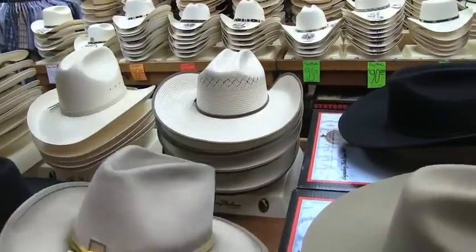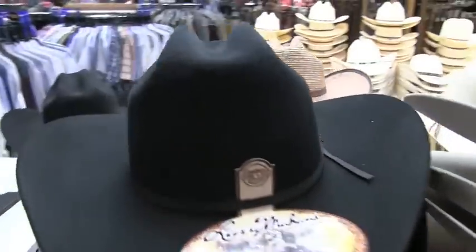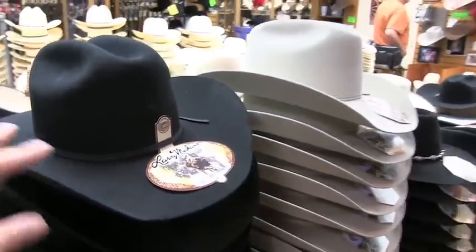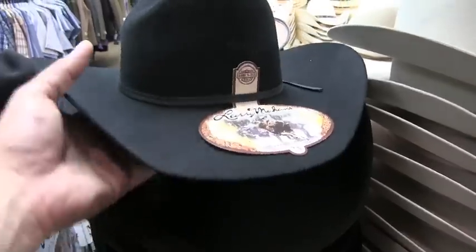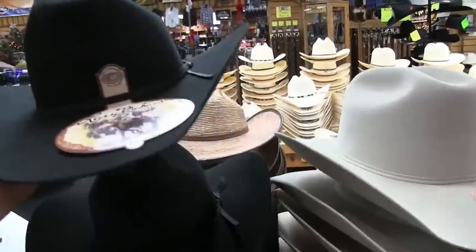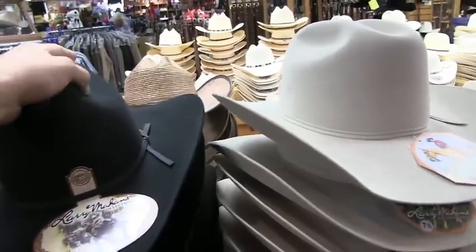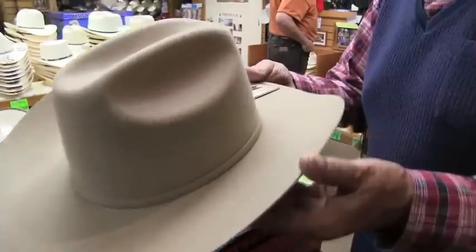Right. Yeah. So start in the corner over there, and we'll work our way down this way. Okay, let's take a look. That hat there, right here or here? The black one. Yeah, right here. That is wool. Now, what's the quality of wool compared to beaver? Wool is less. Okay. Here's beaver. All right. So beaver is the material you want to have. Yes.